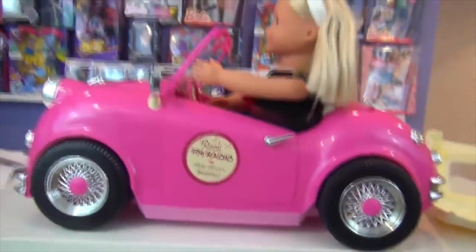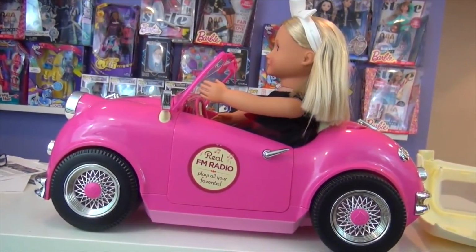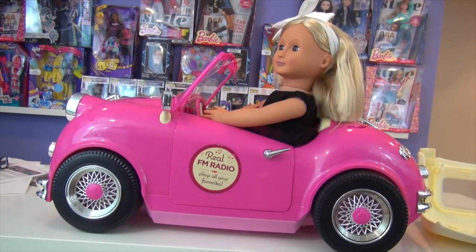So let me back out a little bit here. Bounce, bounce, bounce. So there we go. There's a longer view. And Ruby is hanging out in her car. Are you styling, girl? I'm styling. Oh, yeah. So, Ruby, what's it like in there? Is it comfortable for you?